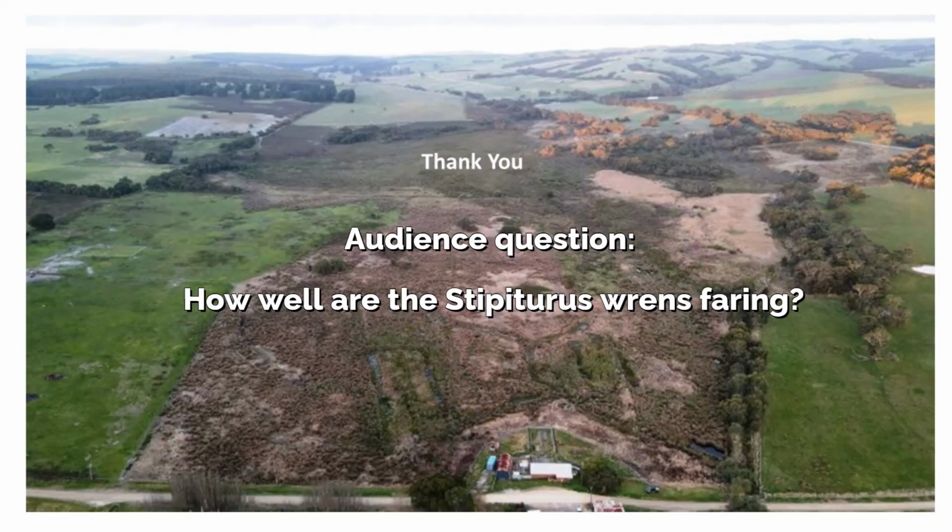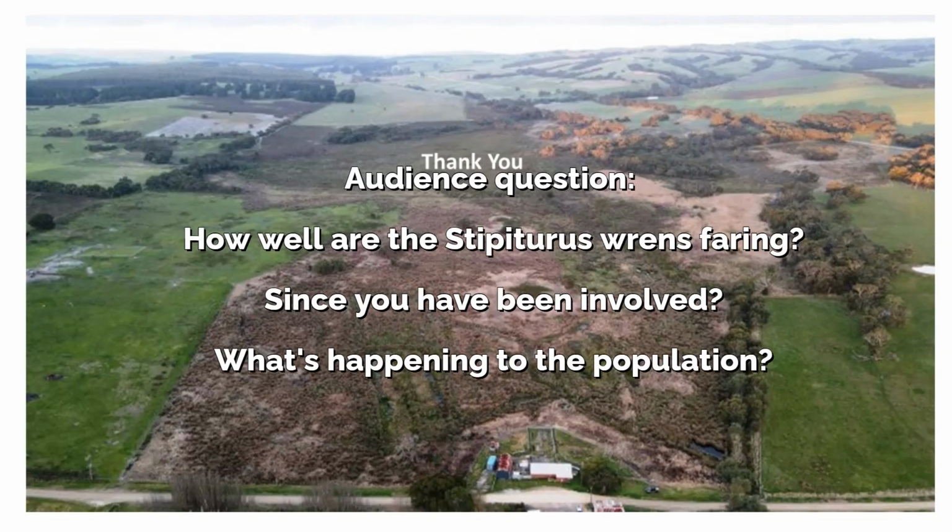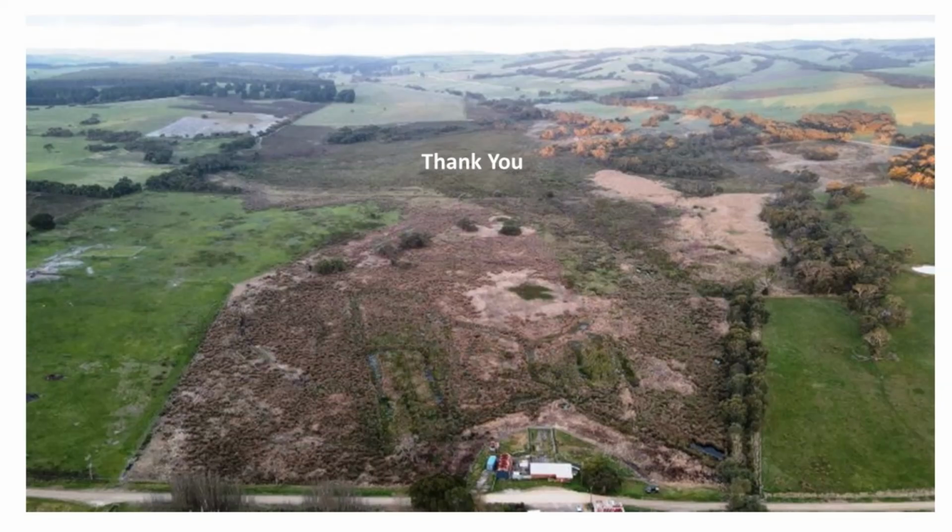How about the Stipiturus wrens? Just in general, or in response to fire? In response, since you've been involved? Yeah. Have you got numbers on what's happening to the population? I'm not really up to speed on it, to be honest. But my understanding is that they're sort of hanging in there as well as anywhere else. But I don't think we could say hydrological restoration has led to an increase in the wren population. No. But I think they're hanging in there at Glen Shera probably as well as anywhere else, which across the board is not great.